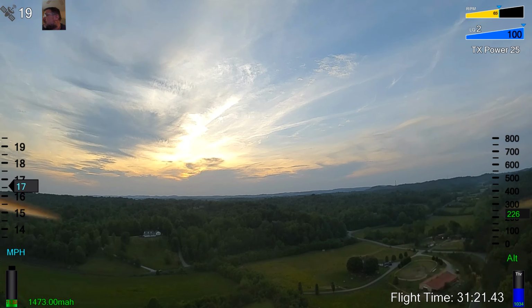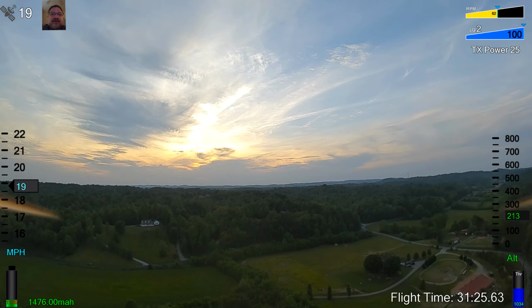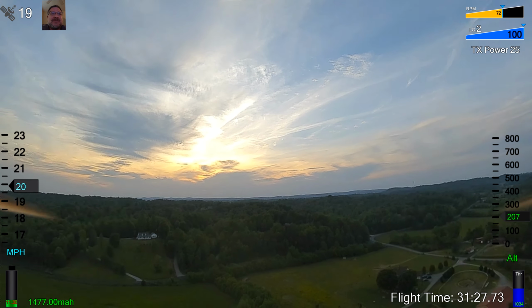Let's probably start heading. Oh my god, it is pouring rain. Holy shit. I guess I am not flying the drone. I was going to take my little drone out.